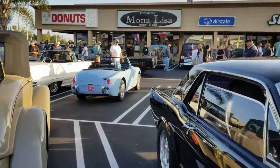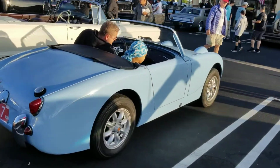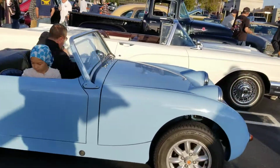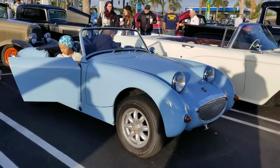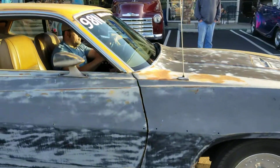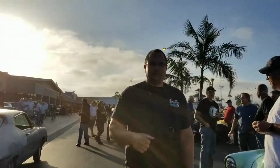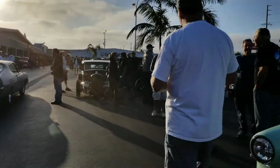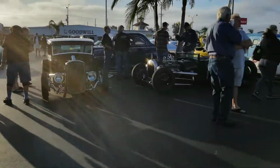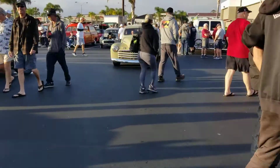Hard to get away from this corner here. New stuff keeps happening, like a bug-eyed Sprite showing up. How cool is that? There's the bug eyes. Real hot rod. What's up, Damon? What's up, Steve? You got a camera. We got all kinds of stuff going on here. Yeah, it's just jamming.